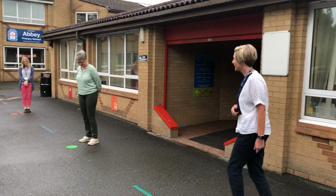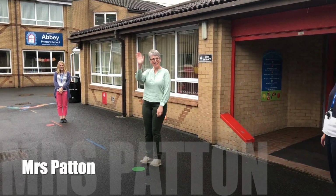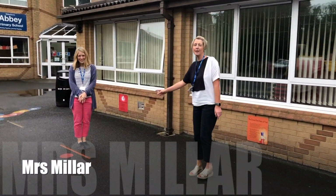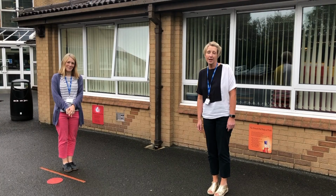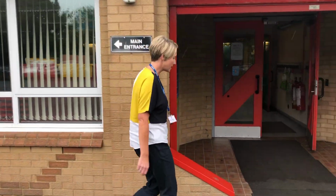If you look across the playground you will see a green spot and Mrs Patton, dressed in green today, all in green to match your spot. Over here then we've got Mrs Miller. So Mrs Miller's boys and girls will come to the red spot once mummies and daddies have left you into school. Once everybody's in their line, we're going to go inside. So let's go on in and see our classrooms.